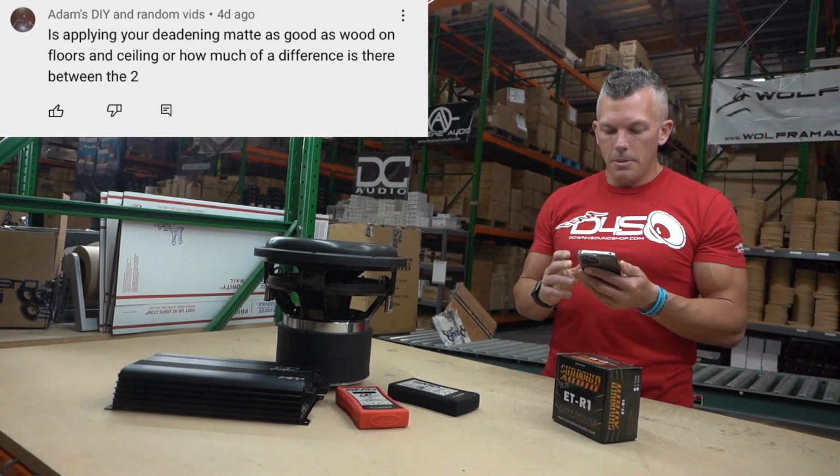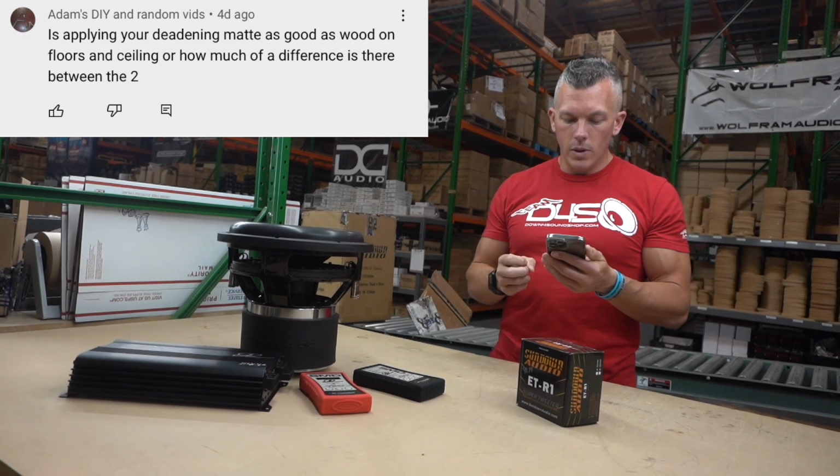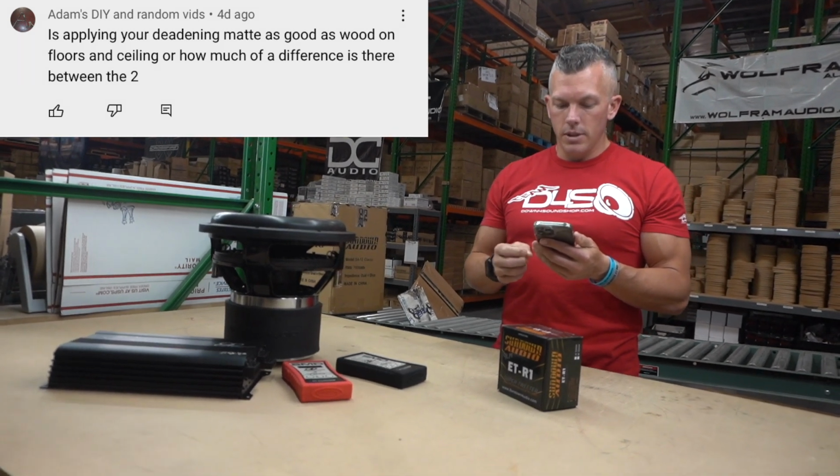Is applying your deadening mat as good as wood on floors and ceiling, or how much of a difference is there between the two?